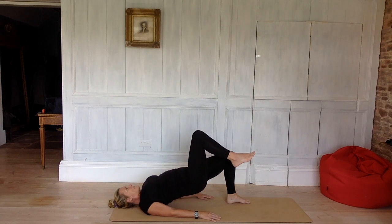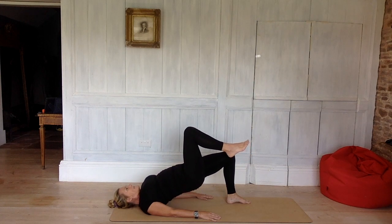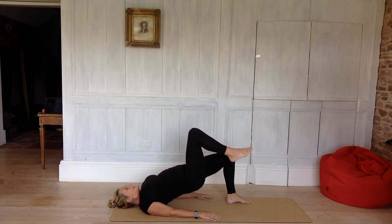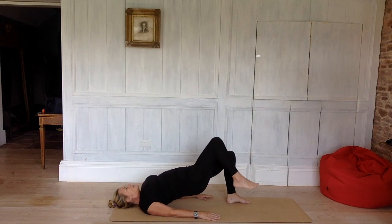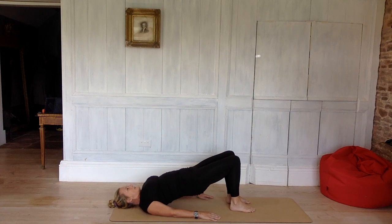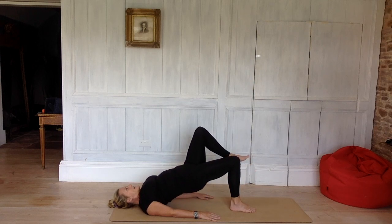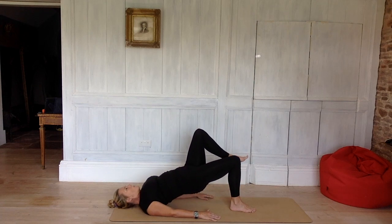So exhale, lift your right foot. Inhale, lower your hips a little. Exhale, lift up higher. Inhale, lower a little. Exhale, lift up higher. One more time. Inhale, lower a little. Exhale, lift up higher. We're going to change feet. So bring that foot down. On an exhale, left foot up. Inhale, lower a little. Exhale, lift up higher. Inhale, lower. Exhale, lift up higher. One more time.